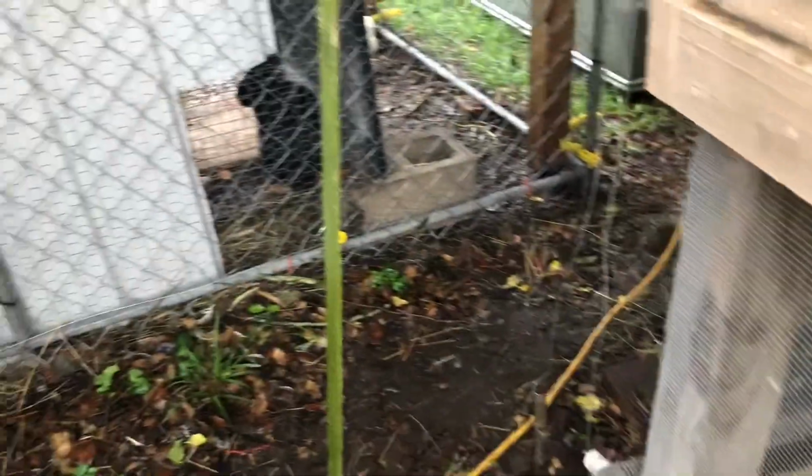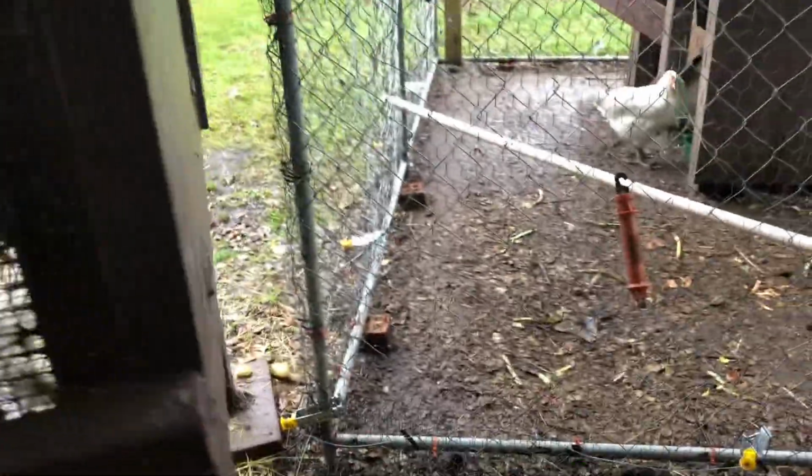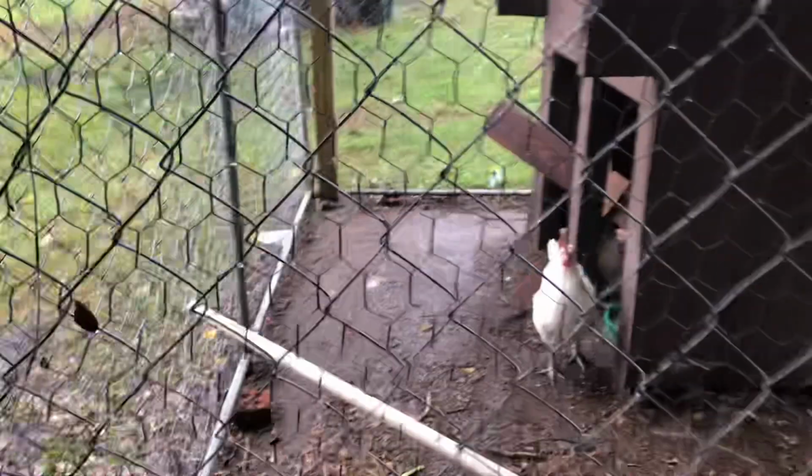Like up under there, they can get their food. They can get out of the rain. They can get out of the wind. You feed your animals. You make sure that they are getting everything that they need, and are well taken care of. Protected is the key too. Taking care of them is one thing, but protecting them is another key.